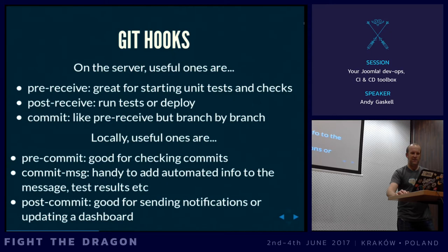If you use the commit Git hook, then you can set a different one on each branch, basically. Or you can set different actions per branch. But if you just use the post receive, then that's more like you just put it in the master or trunk. So the deployment will obviously then go to your master release version.